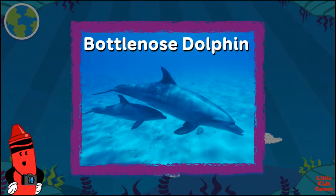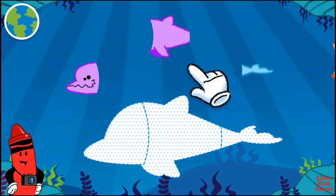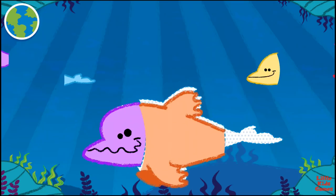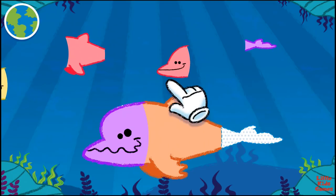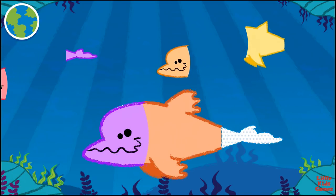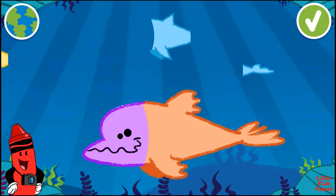Drinks its mother's milk until it's old enough to eat fish. Use your imagination to mix and match this animal's body parts. Only one more piece to complete your creature. When you're happy with your creation, tap the green button.